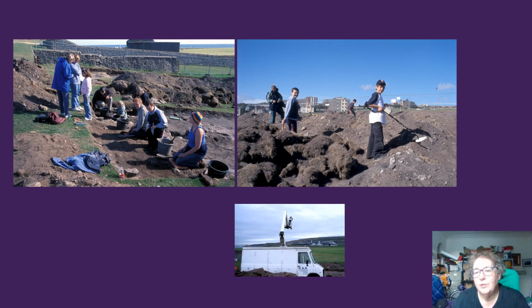And we had lots of volunteers. This was a really good project. Local people came to help us. And so you've got here a group of different archaeology students, local volunteers, archaeologists. And here's one of the archaeologists helping some of the local kids to do a metal detector survey. So we got them to do lots and lots of different activities on the dig.